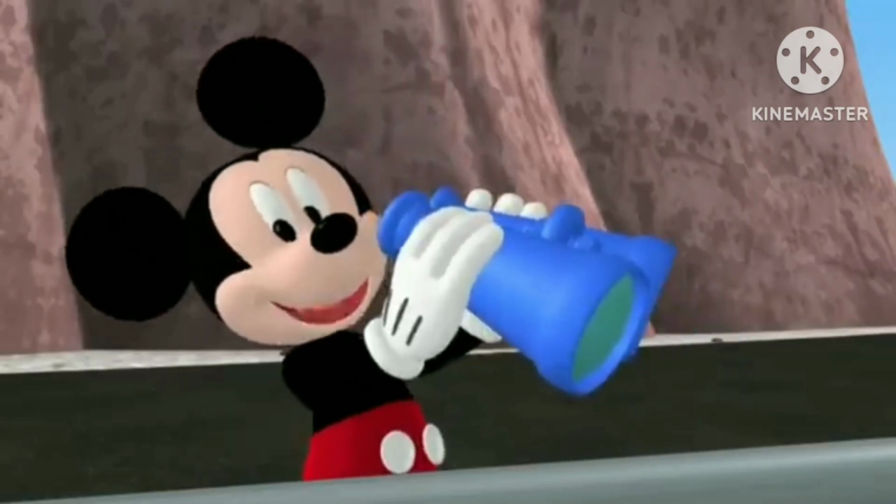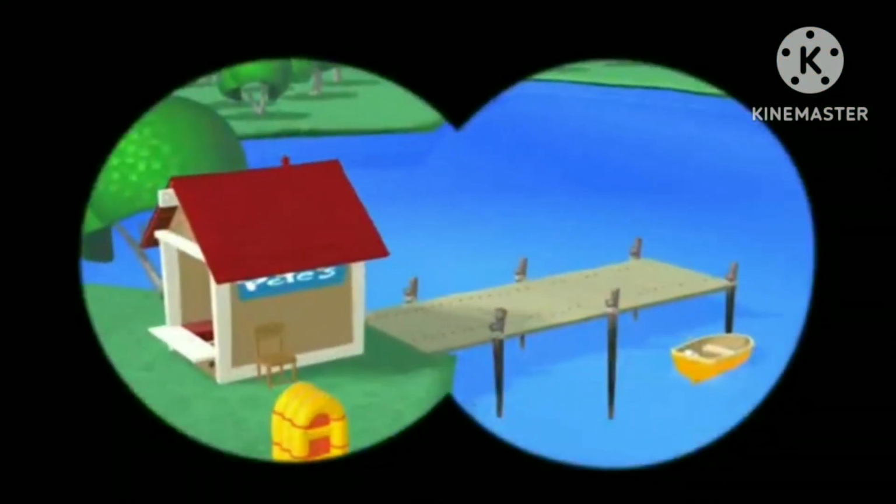Make binoculars with your hands. And let's look for the big red gooey fish. Are those the big red gooey fish? Oops, well, they're big gooey fish, but they're not red. They're yellow. Let's keep looking.